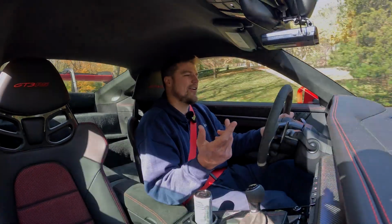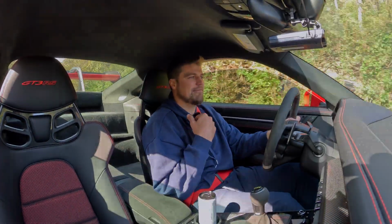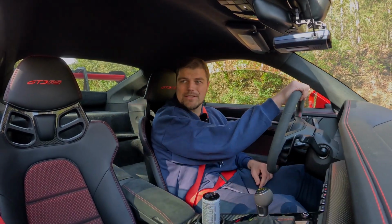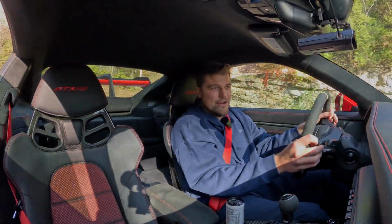Because again, it's not a car that I'm going to find the limits of. It's probably going to be a car that always finds my limits. So just try to push those, right? Just try to push what my limits are gradually, slowly, and just get to the point where we're maybe doing closer to 210s one day. Who knows?